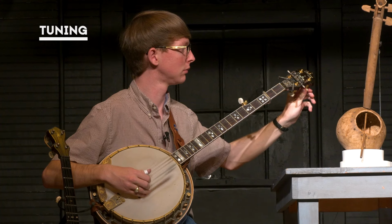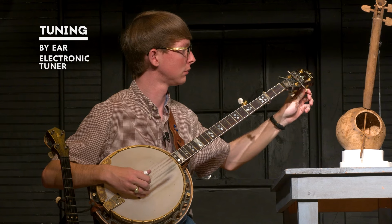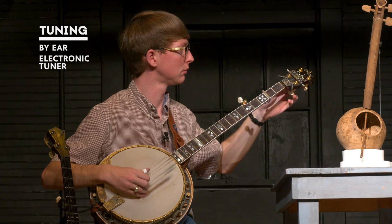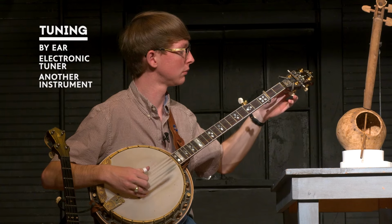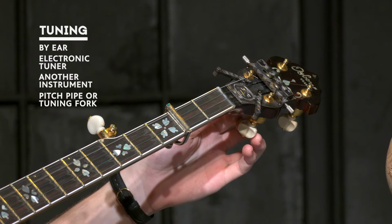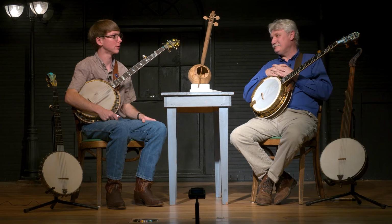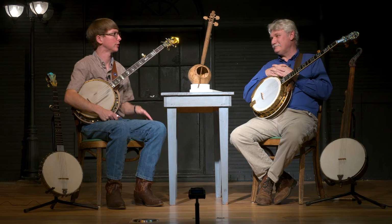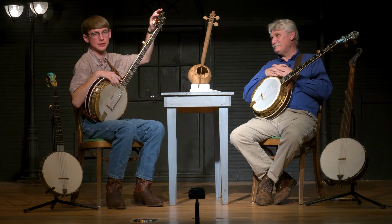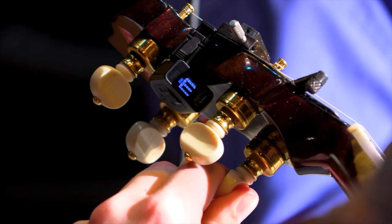You can try to tune it by ear and get pretty close. You can use an electronic device to tune it, which most people do use now. You can also tune with another instrument, a piano or a guitar, or you can use a pitch pipe or even a tuning fork. I will say there have been some pretty major advancements in the electronic tuner these days. This one here that I have fitted on my banjo actually hides pretty good behind the peg head, so they make them where they're pretty small now.